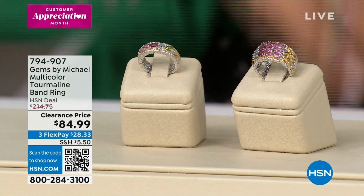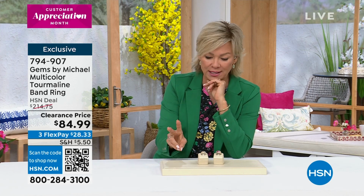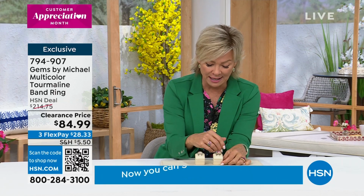Rest of it just being, you know, it speaks for itself. Let's move on to tourmaline. This is an amazing ring. We have two choices. We used to have the single, the double, and the triple. We're down to the single row and the triple row, which is what I've been wearing tonight.